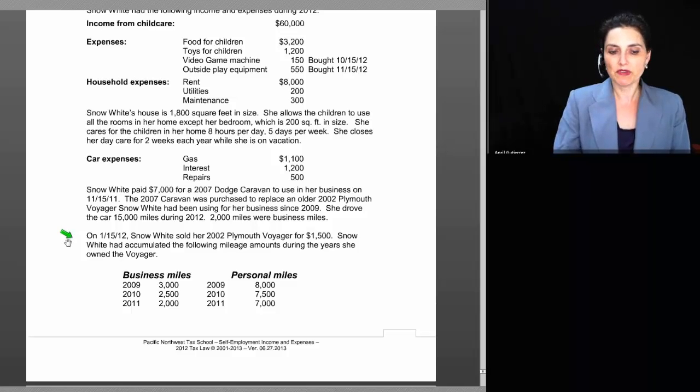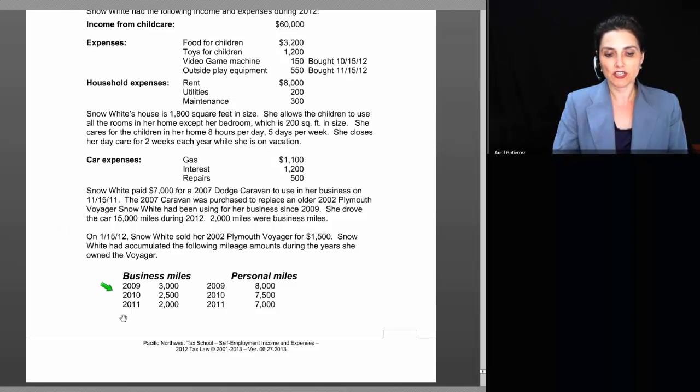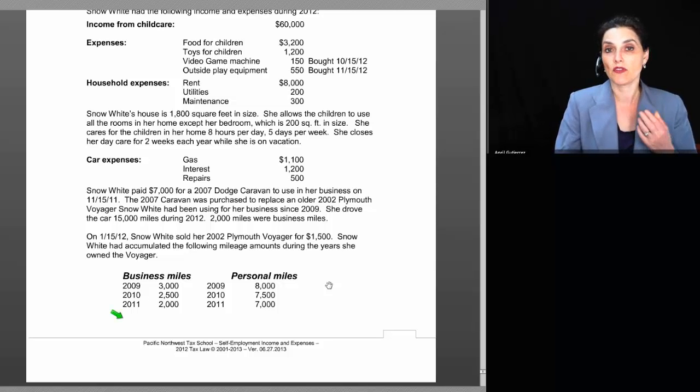Snow White had accumulated the following mileage amounts during the years she owned the Voyager. And it's showing you the mileage for each year. Your job would therefore be to total up the number of miles driven each year that are business, the total number of miles that are personal, and obviously one plus the other equals the total for the year. And you're going to need to use that information to figure out the percentage business use on that vehicle over time.